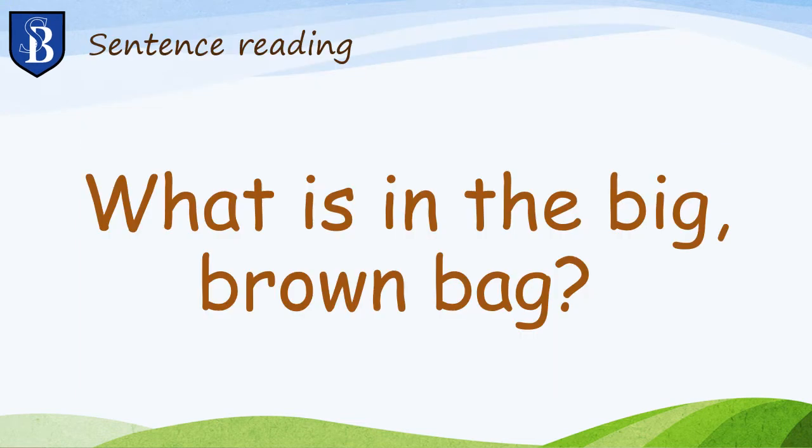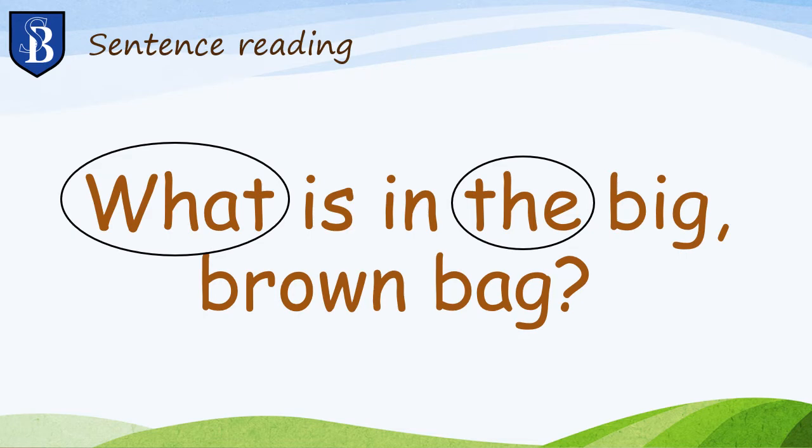Now let's think about some sentence reading. Can you see any of our sight words here? Well done if you were able to find the words what and the. Now we know two of the words, what, the. We can see if we can segment and blend the rest of the words together before we read the sentence. What is in the big brown bag? What is in the big brown bag?